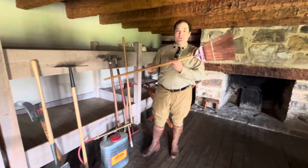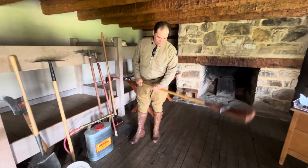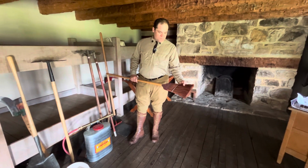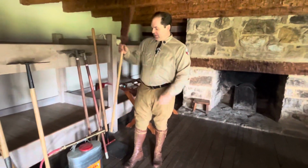A fire broom, and this is literally for basically trying to put out a grass fire with the broom. You can sweep it, you can beat it, and these are fire retardant brush bristles. And so they would be used for that. Again, small grass fires, things of that nature, trying to keep things from rekindling.